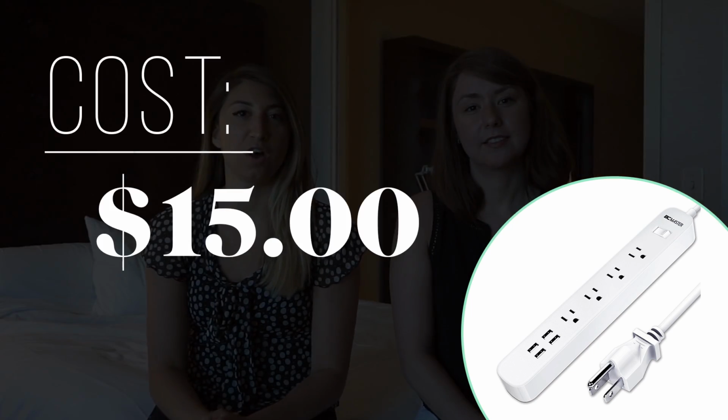Number 6 is a smart power strip. Cost about $15. Smart power strips are an awesome energy efficient investment. As opposed to regular power strips, smart power strips cut off power to products that go into energy saving mode. This can save you roughly 5 to 10% of your household's overall energy consumption, which means more money in your pocket.